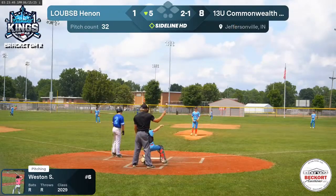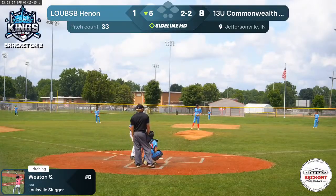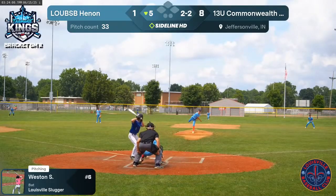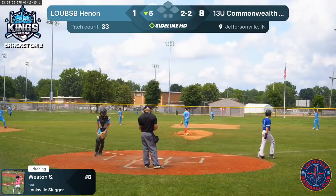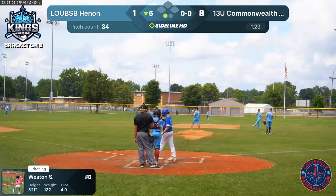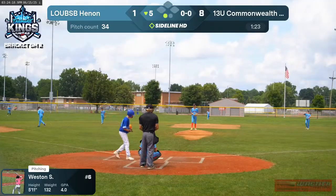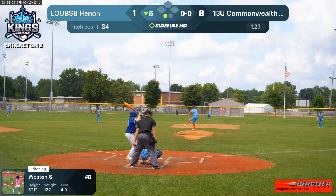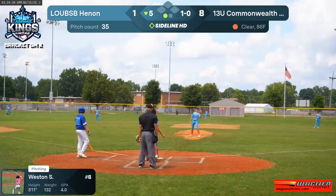Swings at the pitch low. 2-2. Swing, strike 3. That's a drop, strike 3. Out number 1. Step to bat. Hit both times to second base, to the second baseman. Oh, that one got loose. Ball 1. Come out of the hands funny.